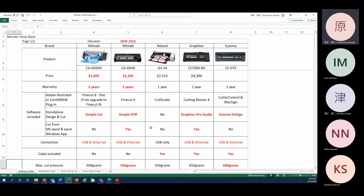So to begin with, desktop cutter. As a national brand comparison, we have mainly 4 different manufacturers supplying in the Australian market. Starting with us, Mimaki, and second, Roland, and Graphtec, and Summa. Mimaki, Roland, and Graphtec are all Japanese makers, and some of the equipment is produced in a foreign country. Summa is a European brand.